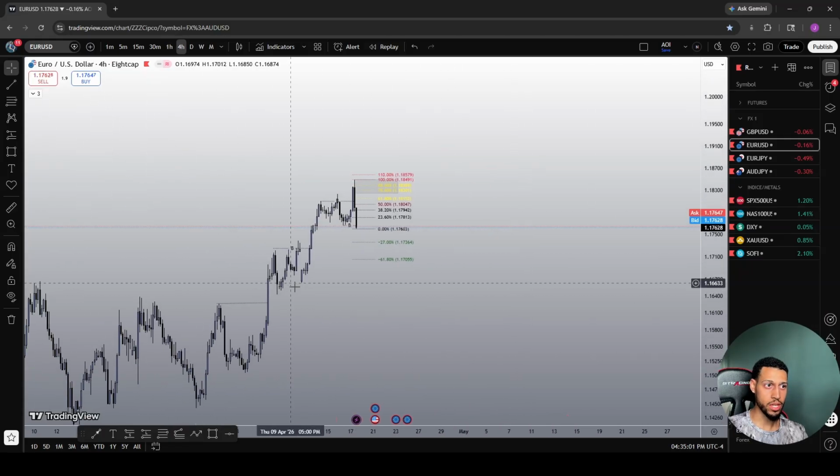Like I said, we could take this to this area, or we could take it to the top, because on a 4 hour, as you see, the fib will look like this because we just broke. Actually, no, it would be like this. This was the most recent structure, but we do have this as well. Low, high. This made a higher high.